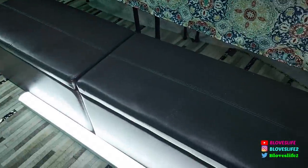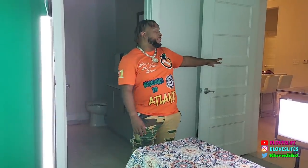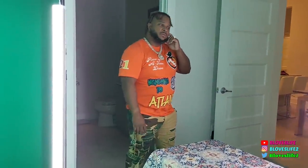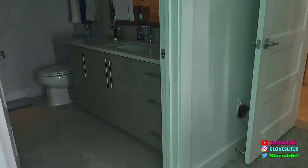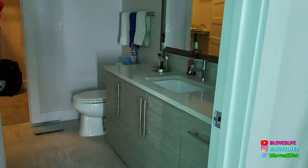So these are the benches I sit on. Oh, yeah, you're gonna talk about benches. I'm sorry. Go ahead, baby. No, I was just gonna say, the two chairs, instead of having them out in the dining room space, because that's a smaller space, we put them in here, in case somebody wants to sit in here and conversate and stuff like that. So this is the... Look like you got some spill stuff on there, baby. Okay. Yeah, that's okay.